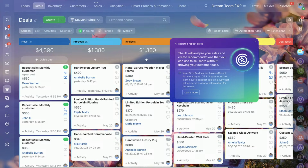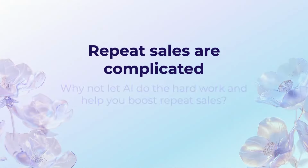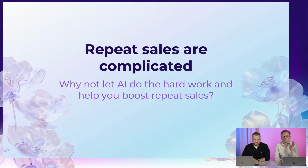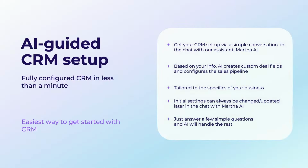And identify opportunities for repeat sales. I will give you the exact criteria a little bit later on. Because repeat sales are complicated, it's best to allow AI to do it for you, and you will soon see how it's done.